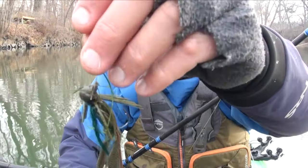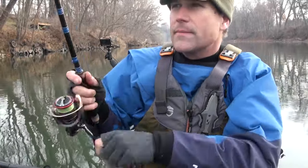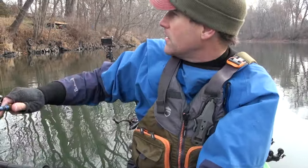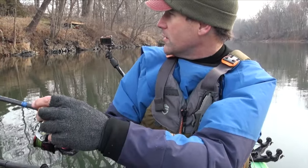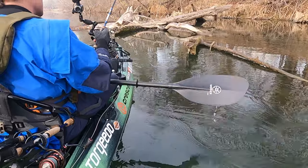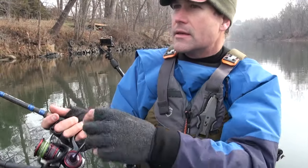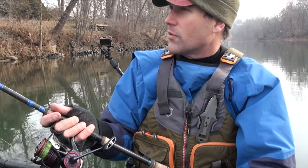Let's start out with this finesse jig. It's a little bit heavier than I usually use. Not because of the flow, but because I really want to target wood. And sometimes when the line goes over a branch, it deadens your sense of the bite. And I definitely want to feel it.